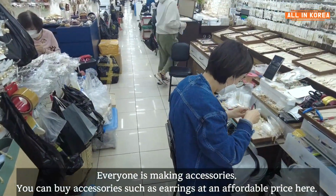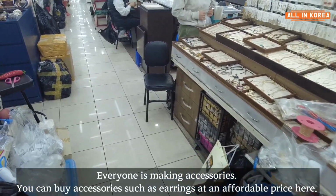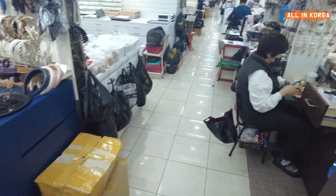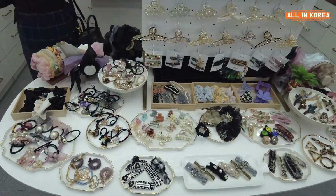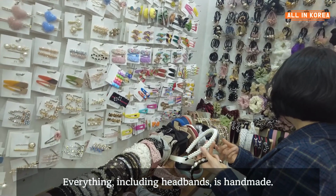Everyone is making accessories. You can buy accessories such as earrings at an affordable price here. Everything, including the hairband, is handmade.